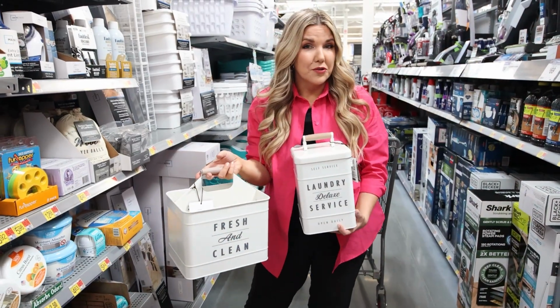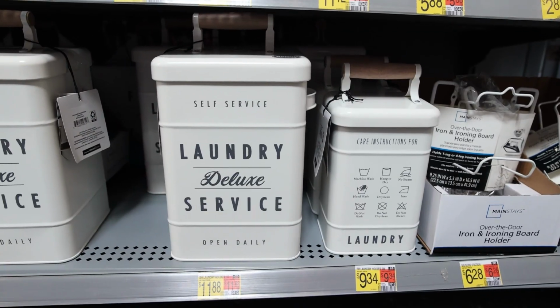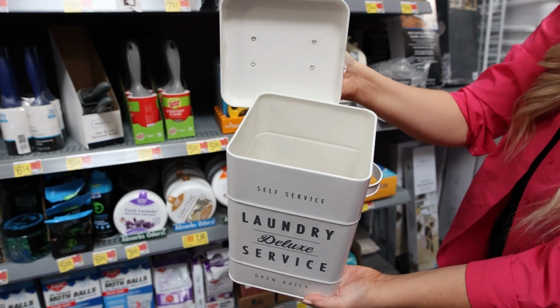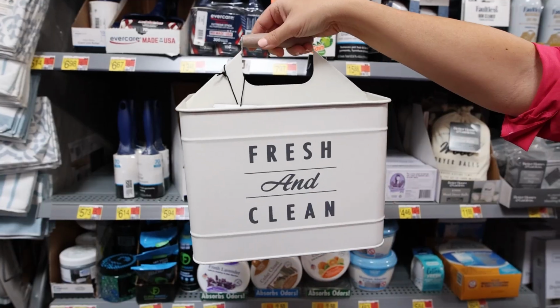Now I use liquid laundry detergent, but I just spotted these. If you use powdered laundry detergent and you want it to look so cute sitting out in your laundry room, you could get one of these containers. It's around $11. This would also make a great caddy for any of your cleaning supplies.